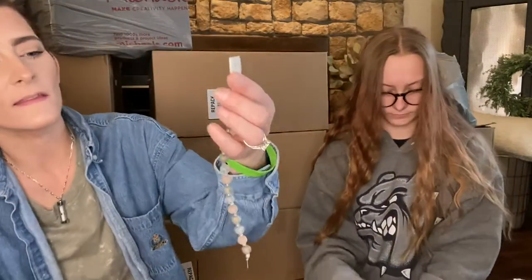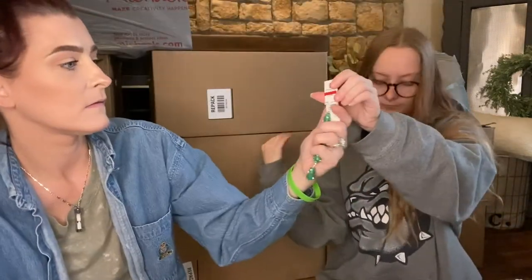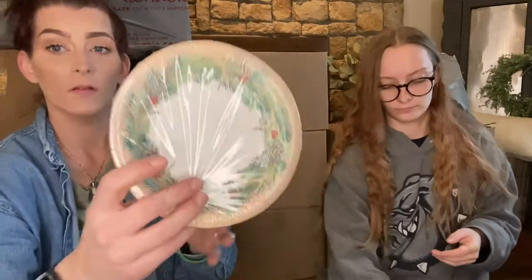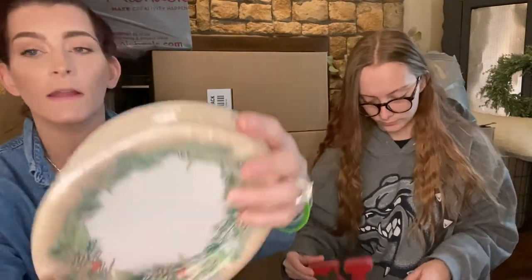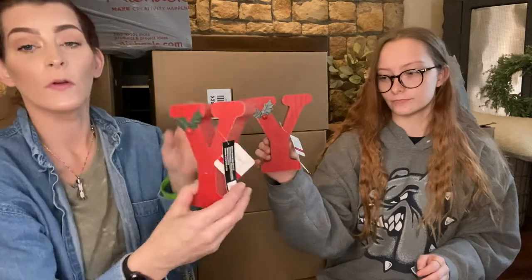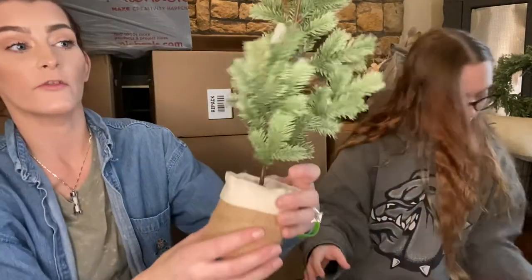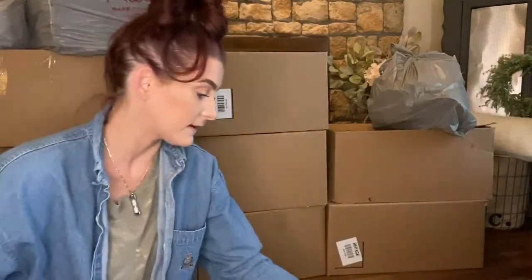Oh, this one. Ooh, we got these glass beads, $5.99. These glass beads, $5.99. Paper plates. There's three packs of these, and these were regular $4.99. There's 12 in there. We've got a Y. Another Y. And another Y. And these are $4.99. A Christmas tree. Suede Seer, regular $9.99. Suede Seer, so he's going to join in the fun.